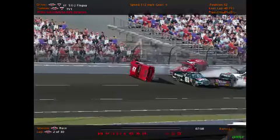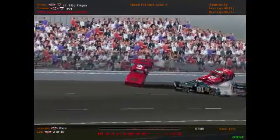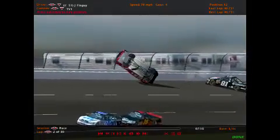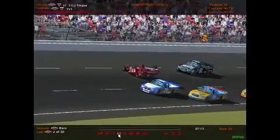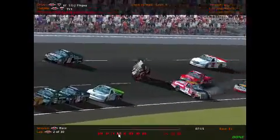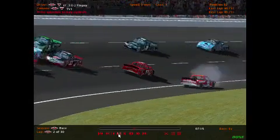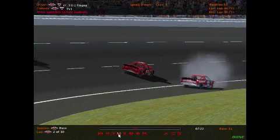Oh my god. He is barrel rolling. Oh! I think he almost went into the catch fence. That's a big scare for the fans. And he is going to get hit by Taylor Mitchell's teammate, Savannah Turner. So two of the Turner Motorsports cars were swept up in this wreck.